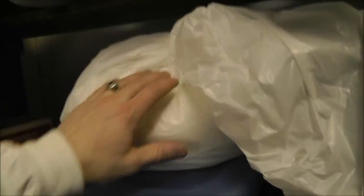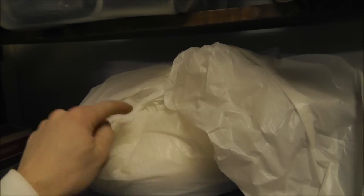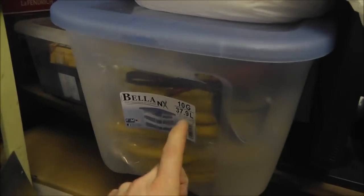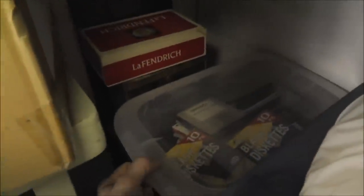This is my bag of polypropylene for my extruder. I was going to try polypropylene. I got some of that for testing. This is another box of just cables that I use for projects. This is my random box.